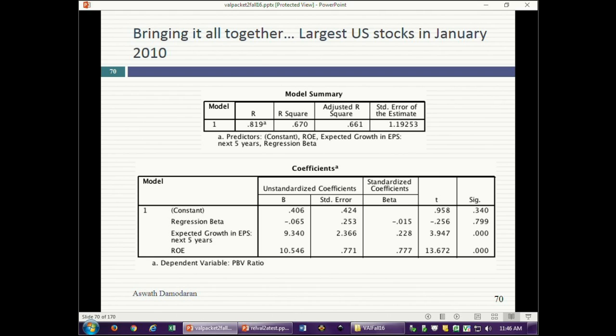So I ran the regression, price to book against risk, growth, and return on equity. You know why I picked those three, right? Because when I did, remember the algebra? Those are the variables that popped up when I did price to book. Again, every single one of these variables, if you look at the T, just the growth and return on equity is significant. I might as well have thrown in beta.